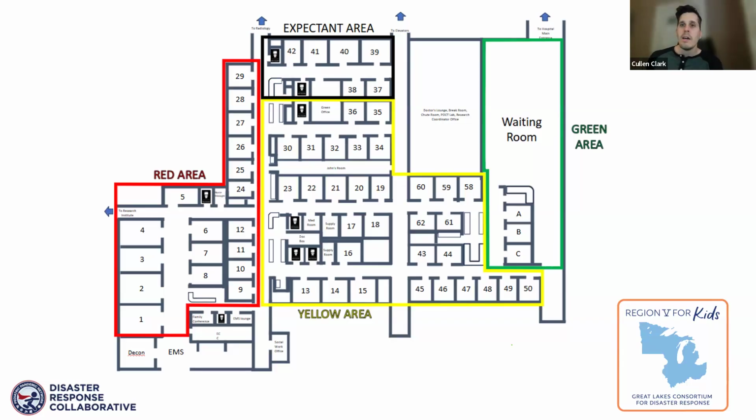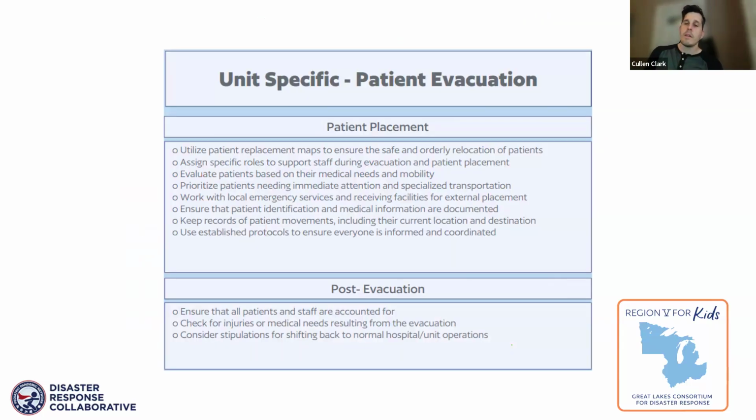Next slide. We also touched briefly on evacuation in the framework. So, having an evacuation plan helps not only in the case where the hospital may have to evacuate, but also how best to move patients out of a busy ED or unit so as not to impede patient arrival or transport. Next slide.